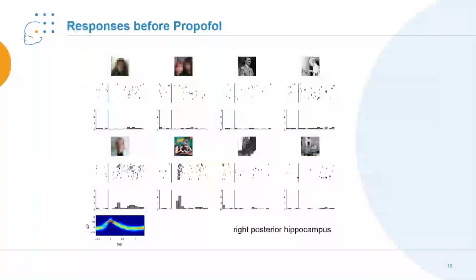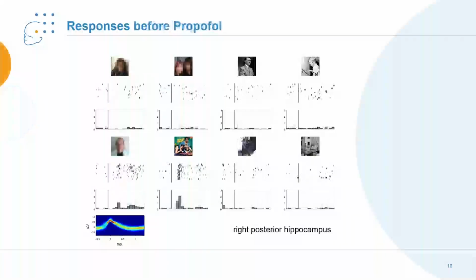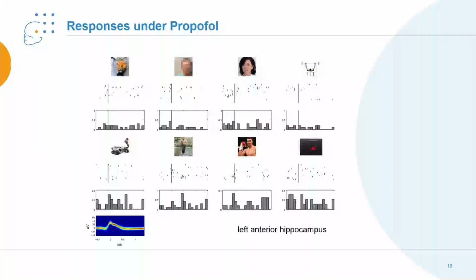And here are 2 examples. This is a cell that responded to a movie picture. This is a German movie. We have a clear response here before the propofol in the mini screening. And now under propofol, you can see that the response is delayed and attenuated a little bit. Here's a different unit that responded to Vladimir Putin. This is a few years back. Anyway, we have a clear response here, and now under propofol, it's almost gone.